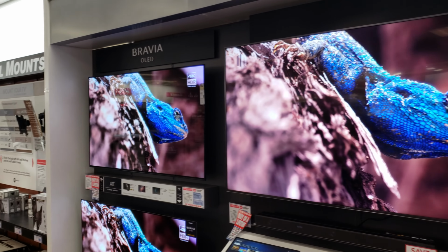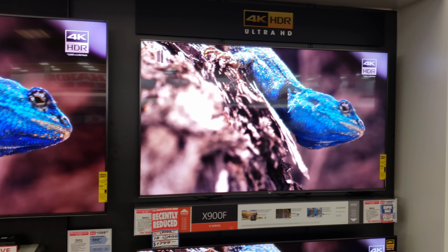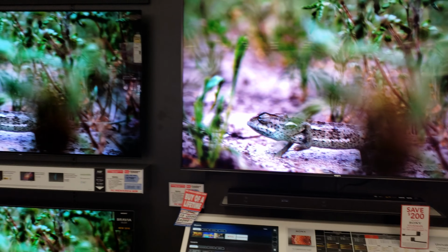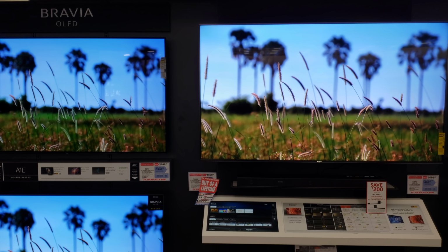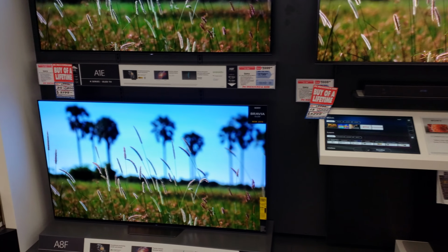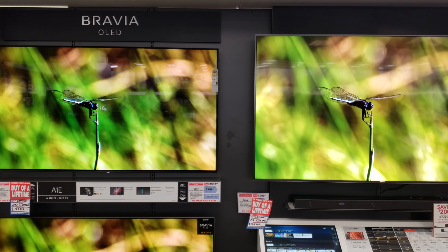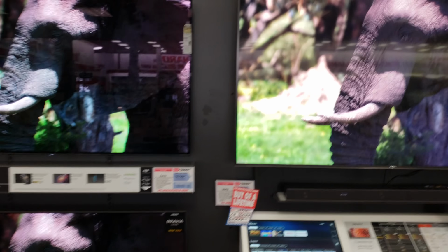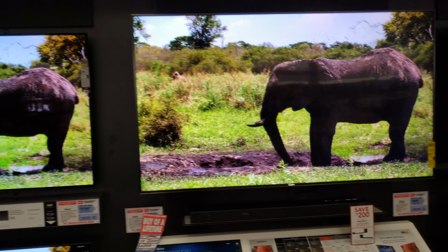But look over at the OLED. Still nice. I mean, the viewing angle does, of course, wash it out. Oh, here we go. There's your 900F versus your OLED. I mean, that's not even close. Now, the 900F does look slightly brighter, but I would argue that it looks washed out.